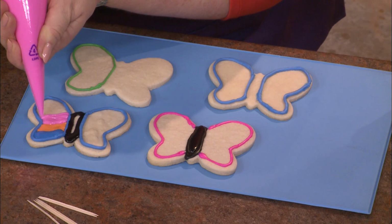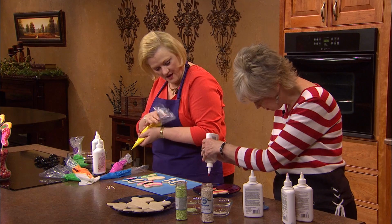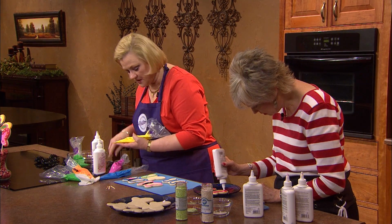Wow, that orange is a pretty color. You should be using this orange. It would match your blouse. You had a pretty color. So make sure you get enough in there, and then you can pull it through, or you can do dots.